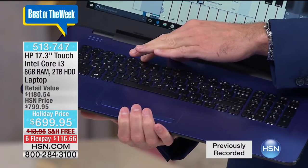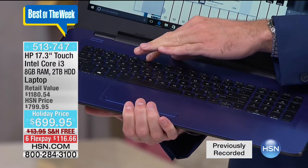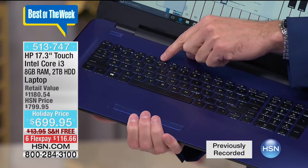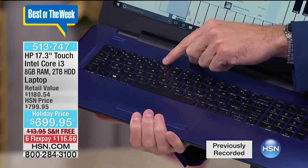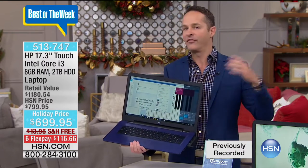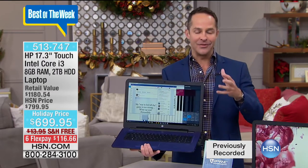I asked our buyer, actually, I said, will we have anything outside of HP? Because HP does very special things for us. They're our number one brand at HSN. We sell a lot of HP. Outside of HP, will we be able to do any other brands this year? He said, Aaron, any other brand computer that I can get, we would have to sell to our customer for over $1,000 if it had a backlit keyboard. So HP does that for us. It's something you guys love.